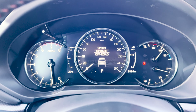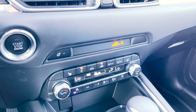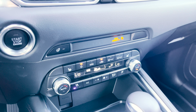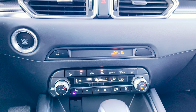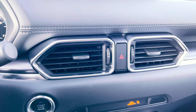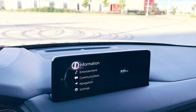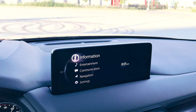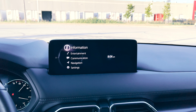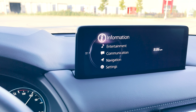Further up, you will get a wireless phone charger and another 12-volt outlet. Above that will be your heating and cooling temperature controls with the heated and vented seat buttons, along with the heated steering wheel button a bit further up. I do have to say, I do like the interior design along the dash because it does feel very, very classy. And then you have your 10.25-inch screen, which unfortunately is not a touchscreen, but regardless, this is a very clear screen. And you have different things that you can go into and adjust.